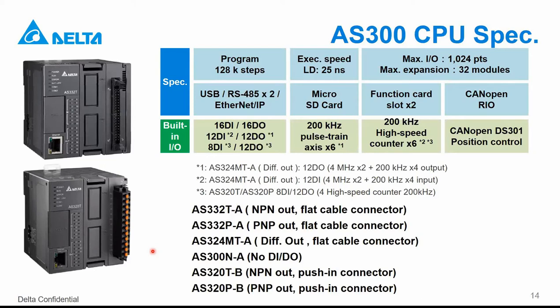Okay. We talked about the SD card and EtherNet/IP, so I skip this part. Over here you can see which models we have. According to output type, there are different models: an NPN output type, a PNP output type, a differential output type, and there is a model with no built-in digital input output, as shown over here, so it is just the CPU. There are also NPN and PNP outputs with a pushing connector. Here you can see the MIL connector, it's called MIL connectors, and this is push-in technology. Okay.